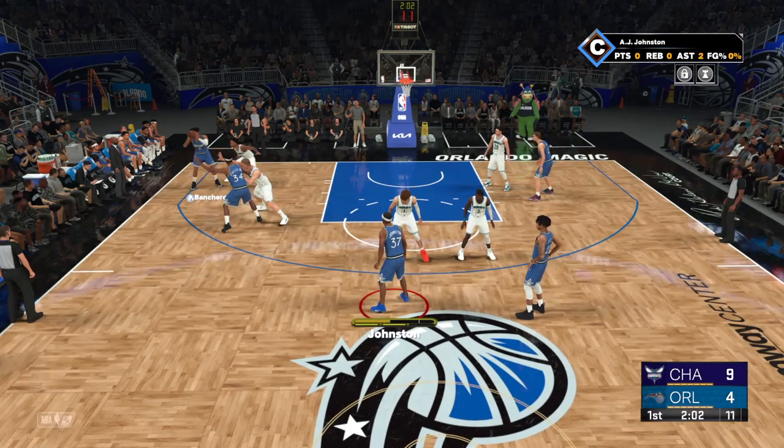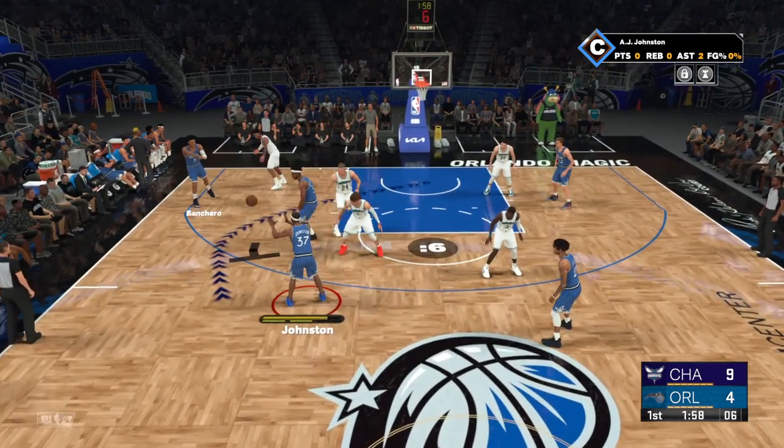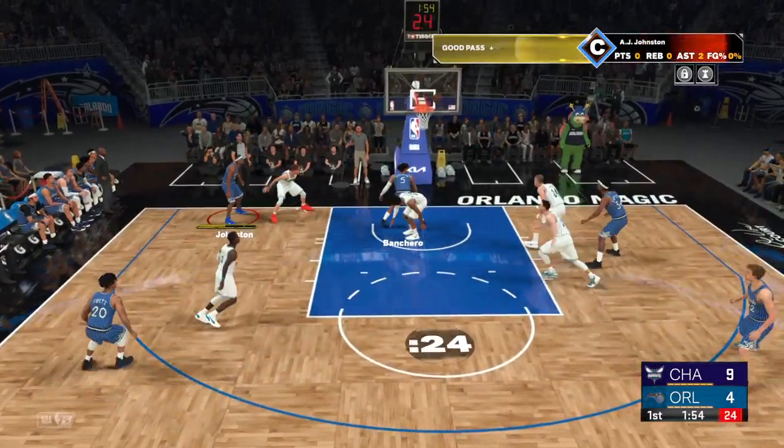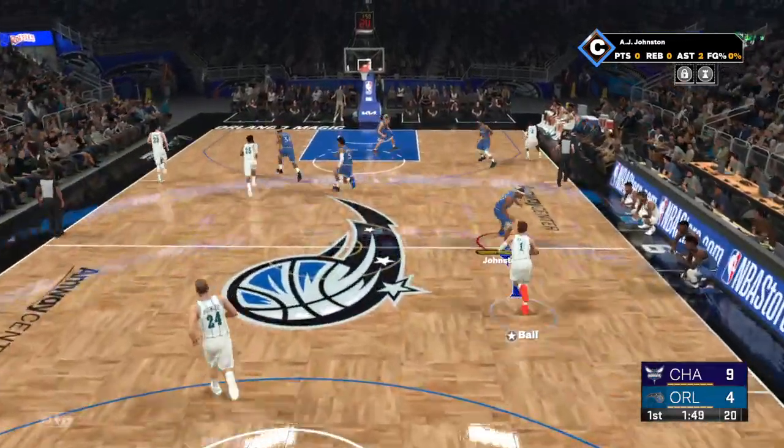Now, here's Banchero. He's certainly been a consistent piece of their offense, averaging about 14.5 points a game. Johnston passes to Banchero. Nope, not that time. Nothing for 2 from the field. Charlotte leading by 5.